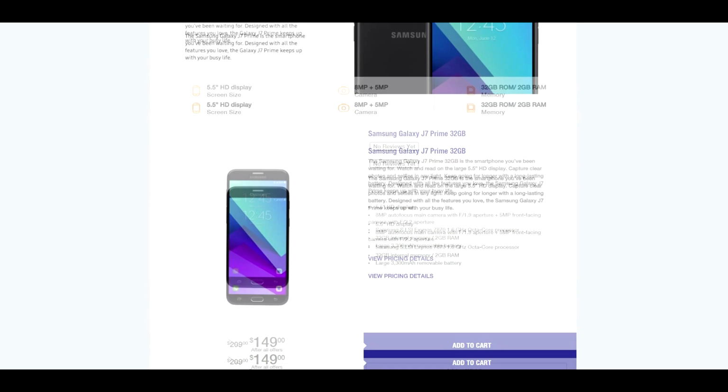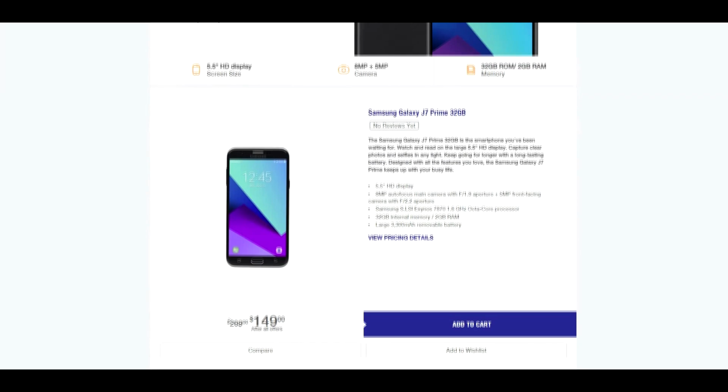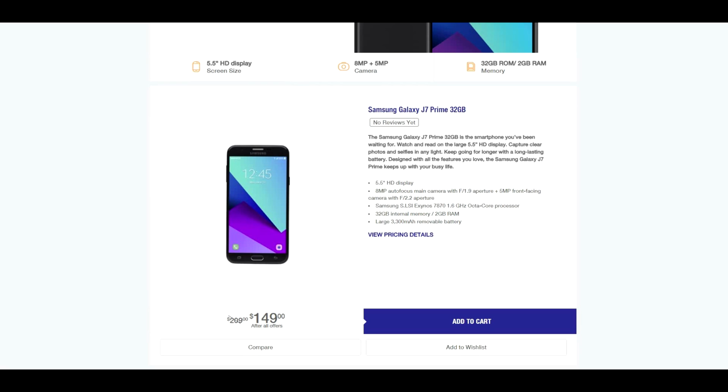Honestly, guys, I don't like the look of this phone better than the Blade Z Max. I think the Blade Z Max looks the best on the market. The body and the design of it is awesome. But yeah, if you guys agree with me, put it in the comments down below. If you don't, put it in the comments down below.